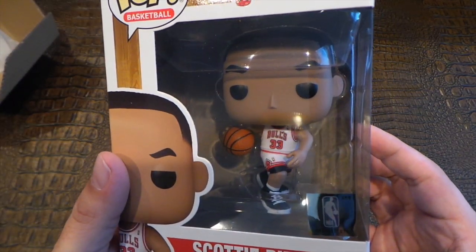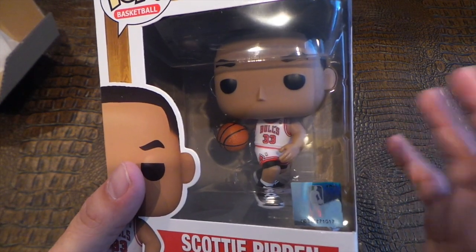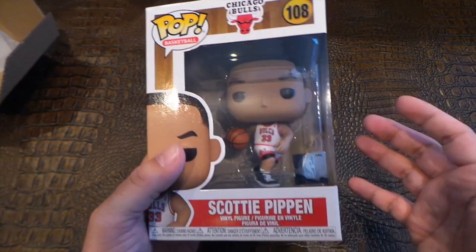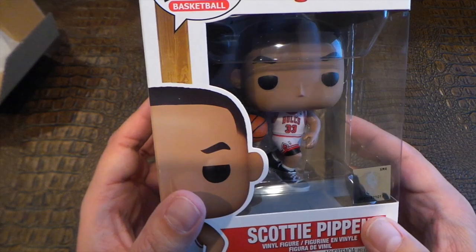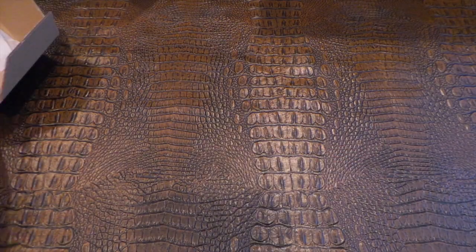Not a super big fan of some of the basketball pops. They don't look all that much like the athletes. I mean, I can tell it's Scottie Pippen because of the uniform, you know, and it says on the box. But outside of the box, if it didn't have that number on there, you'd be hard-pressed to tell that that was Scottie Pippen. All that said, glad I have him.